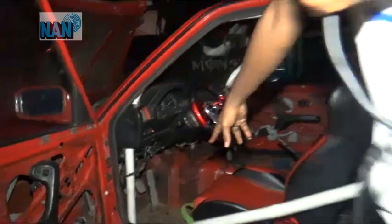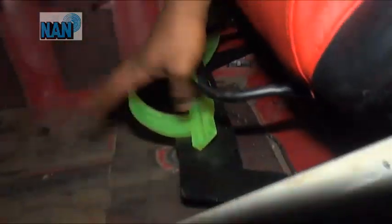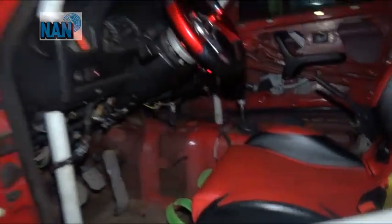So your fire extinguisher has to be reachable. I actually have a mount for my fire extinguisher here. The extinguisher is in the boot at the moment for show purposes. So you put the fire extinguisher on there. You can put the fire extinguisher anywhere close to the driver, so the driver can also be his own first responder in the case of a fire.